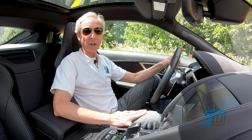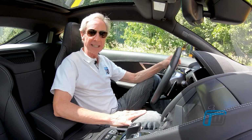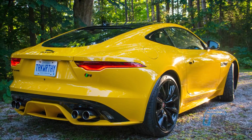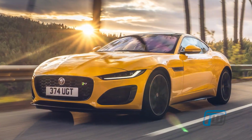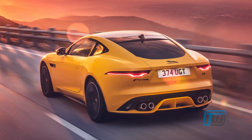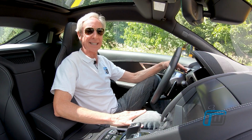Are we gonna miss seeing this car in our driveway? Absolutely. It is so beautiful, especially in this color, which isn't just yellow. It's a really rich, premium, yellowy orange that looks quite different in different light settings.